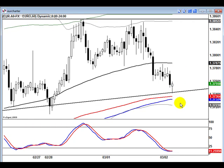Wait for the next couple of hours for the price to bounce back up to the underside of the trend line or these moving averages, and that will be the trigger to sell, not on the breakout. So that's the euro, and I think you'll find that pretty interesting. A nice clean strategy for today.